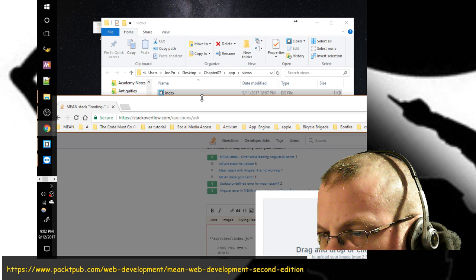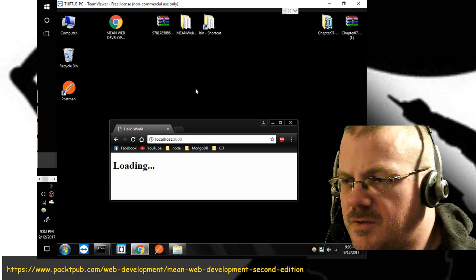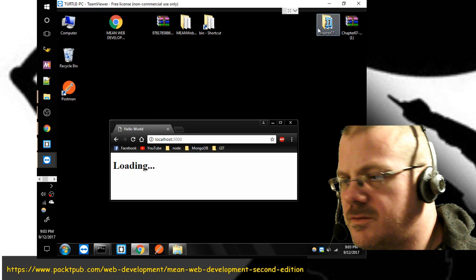Right here. So we'll get a small, tight area. But it is showing the hello world. There's nothing on Google we need. We'll show them we're getting the hello world at localhost 3000. Is there anything else here I can show them that's useful? Probably not. Just that we're running the chapter 7.